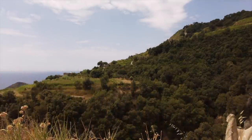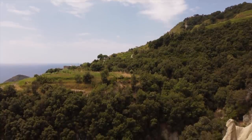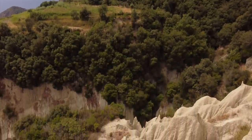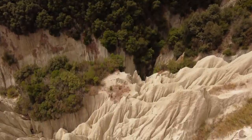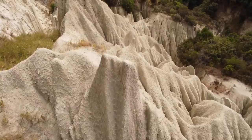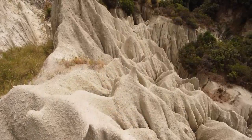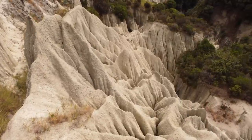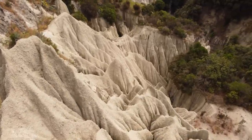In English, Pizzi Bianchi means white peaks, and that is exactly what they are. It is a moon-like landscape which has formed over thousands of years by natural erosion of the rocks. And it can be found in the area of Serrara Fontana if you start in the hamlet of Noia. Be warned, the pathway is extremely slippery.